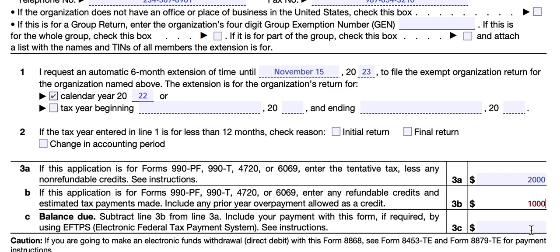And then you subtract line 3b from line 3a, and you come up with $1,000. You would then pay that $1,000 by using the electronic federal tax payment system known as EFTPS. It's a free service administered by the Department of the Treasury so that you can pay the IRS. And you would do that in conjunction with this. So as you're filing this electronically, you would send this payment electronically as well.